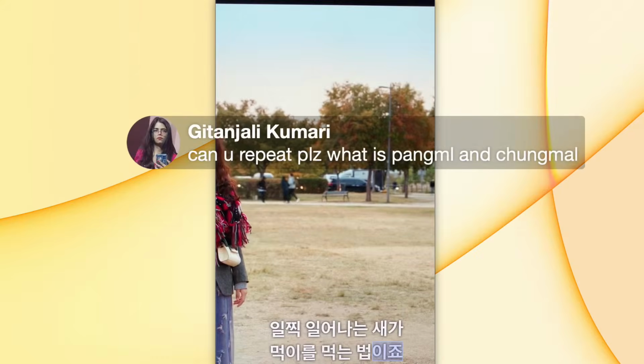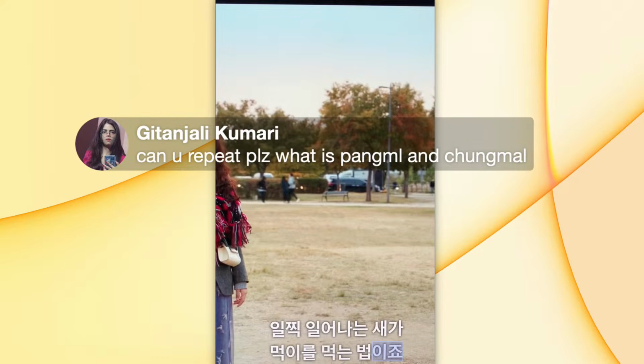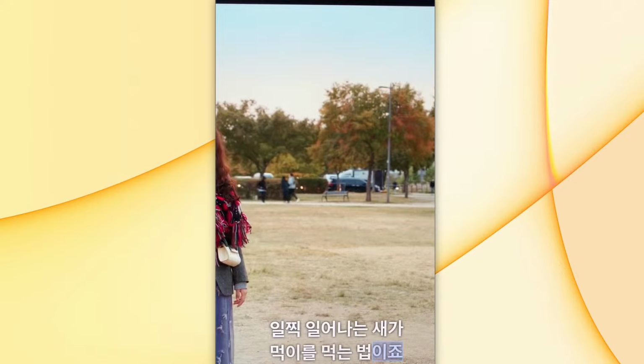그리고 반말? 반말은 informal, casual, 존댓말은 formal입니다. Formal, polite. That's the difference between 반말 and 존댓말.